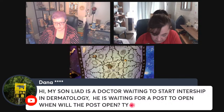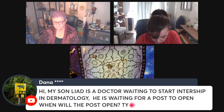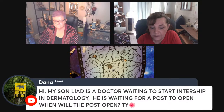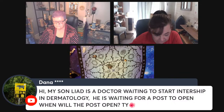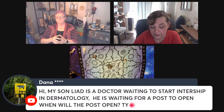Interesting. What did you get? I got the Seven of Pentacles, so literally taking a pause, waiting for something to happen, which is what the problem is. I've got the Page of Wands, and then the King of Pentacles, so I feel like this is very inspiring to him. He is going to achieve the success, as Nancy Jean has just said, but I can't really tell you a timing kind of thing.